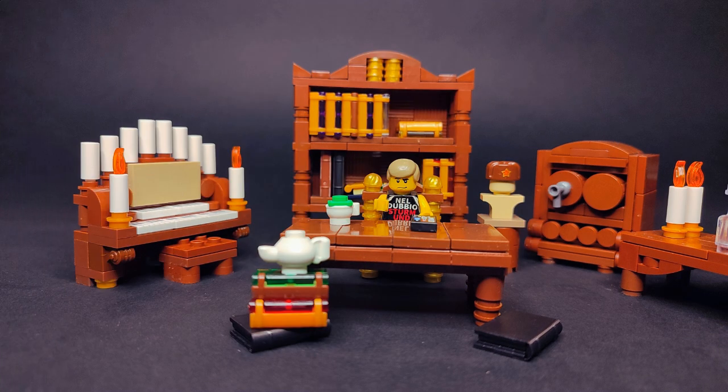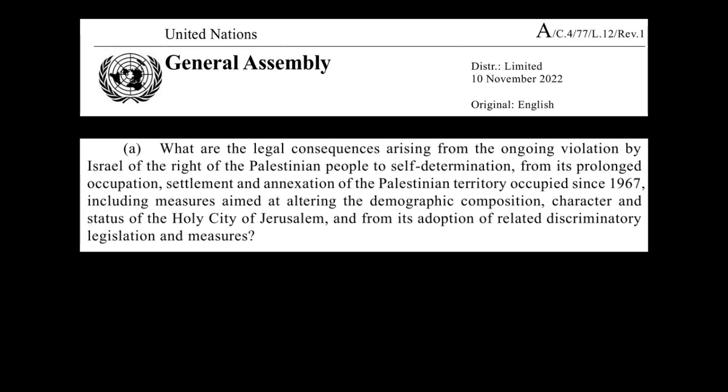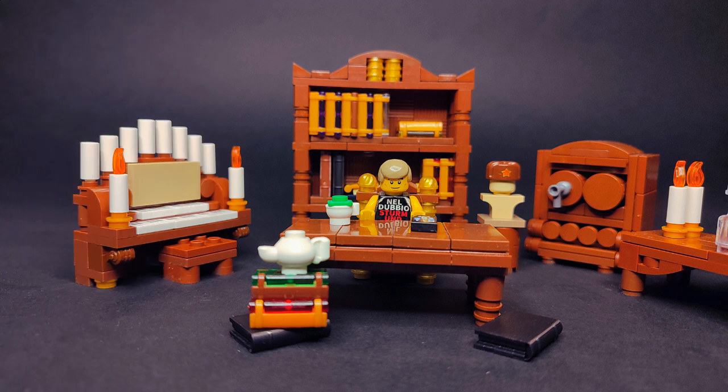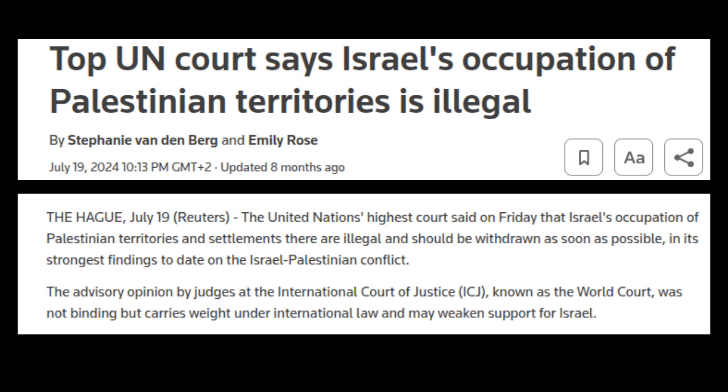The questions which were asked to the court can be summarized as follows. Number one, are Israel's policies and practices towards Palestinians legal? And number two, is the occupation legal? And if not, what should we do about it? In July 2024, the ICJ issued its advisory opinion on the matter and reached very important conclusions. As Reuters reported, the court officially recognized that, quote, Israel's occupation of Palestinian territories and settlements there are illegal and should be withdrawn as soon as possible, end quote.